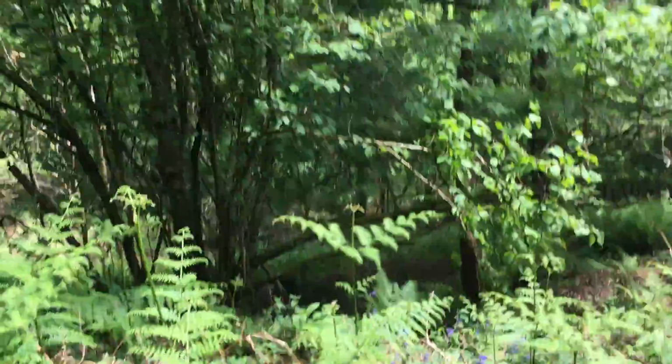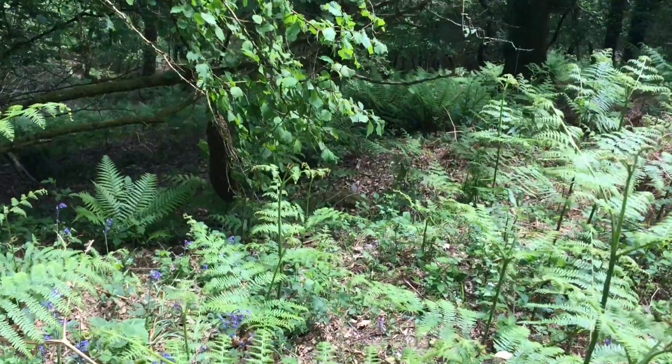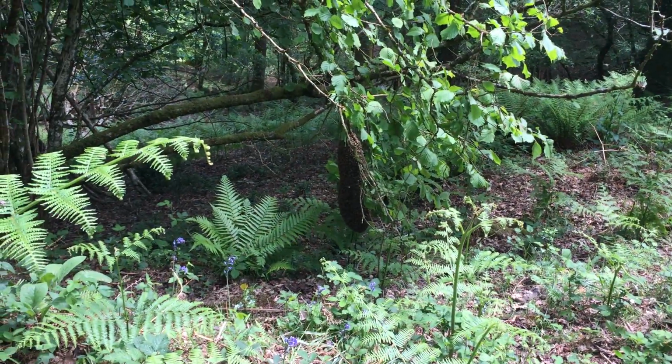You join me up on Dartmoor again today, and I've just been walking through this woodland when I've come across something super cool. So I'm not going to say too much about it. I'm going to see if I can get you close and see if you can spot it. But I'm probably not going to get too close given what it is. But I don't know if you can see just there, hanging on the end of that branch.